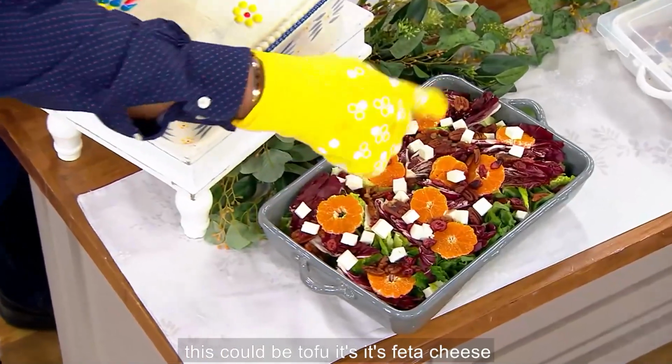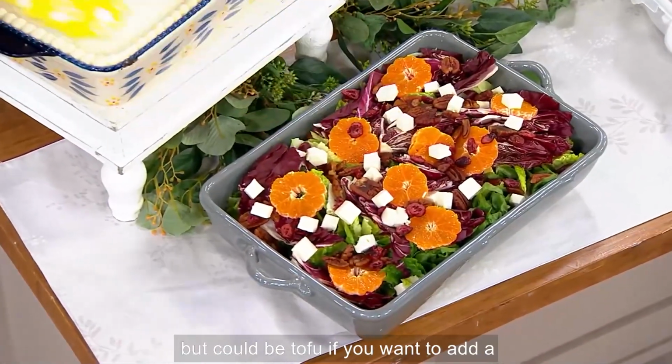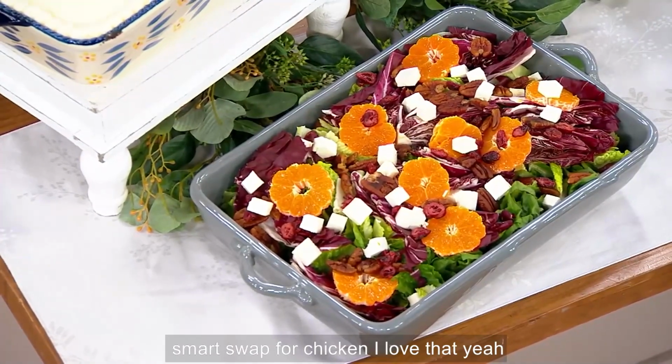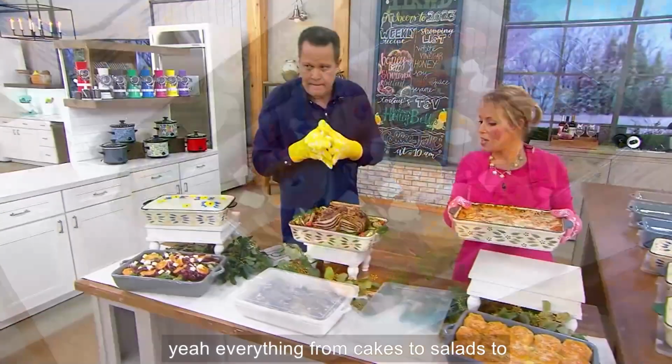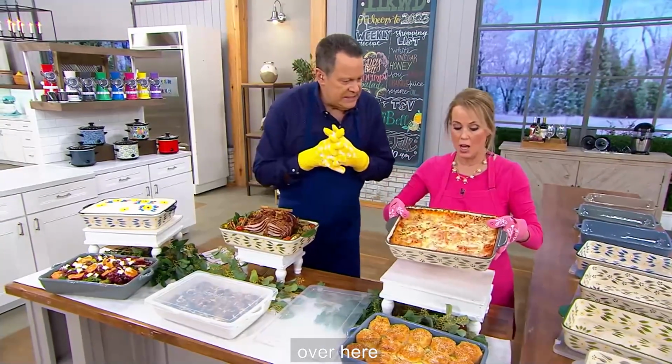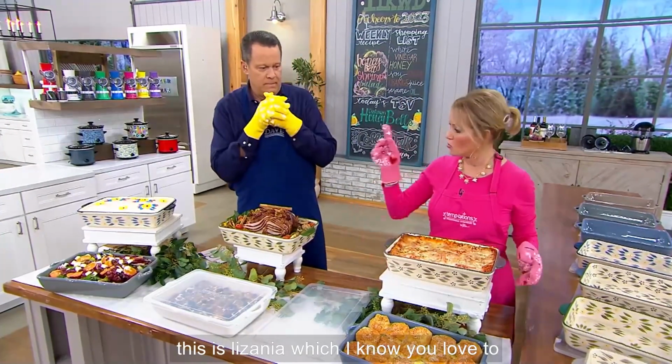We've got an autumn salad down here. This is feta cheese, but it could be tofu if you wanted to add a little extra protein. That's exactly right. Might be a nice smart swap for chicken. Everything from cakes to salads to cinnamon rolls to our big roasts and hams. Is that lasagna? This is lasagna, which I know you love to make, right?